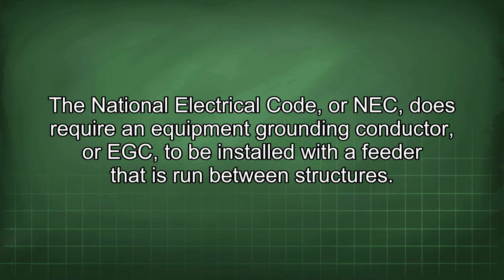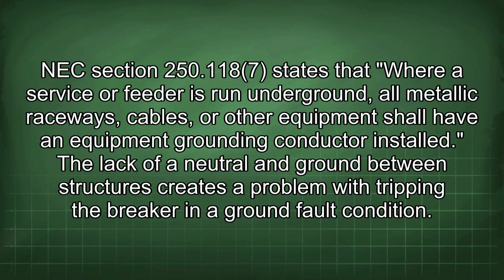The National Electrical Code, or NEC, does require an equipment grounding conductor, or EGC, to be installed with a feeder that is run between structures. NEC Section 250.118.7 states that where a service or feeder is run underground, all metallic raceways, cables, or other equipment shall have an equipment grounding conductor installed.